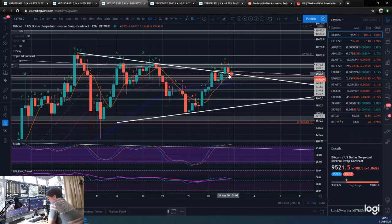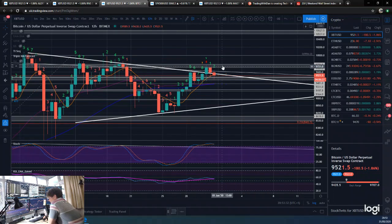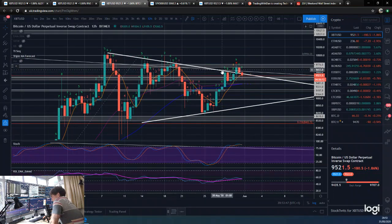But we are back within the pennant, so obviously we need to break out of it. Even just staying at this level, the pennant's a downward sloping line, so the value that it's at is going to get lower. So we could just drift out of this and then start to get supported, and then I imagine we'll make our way up, because we'll be fully out of the top of the pennant.